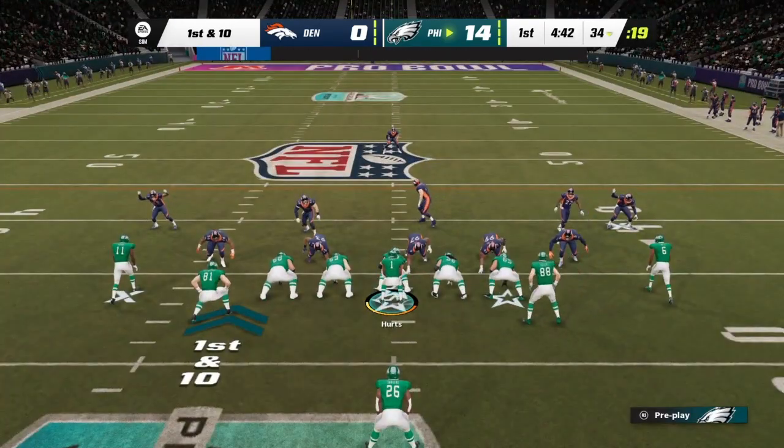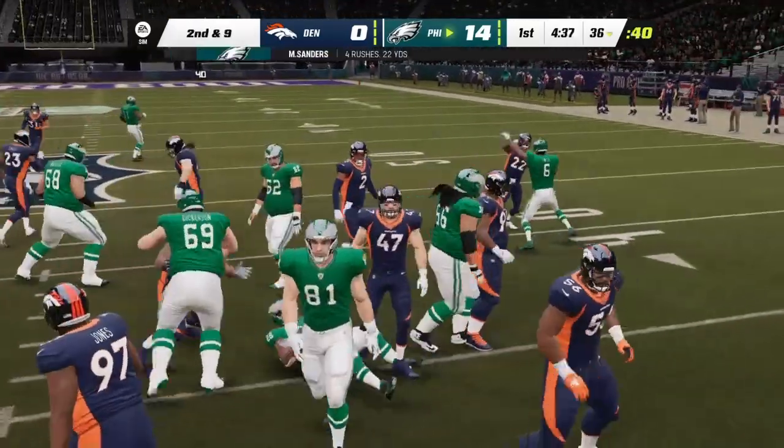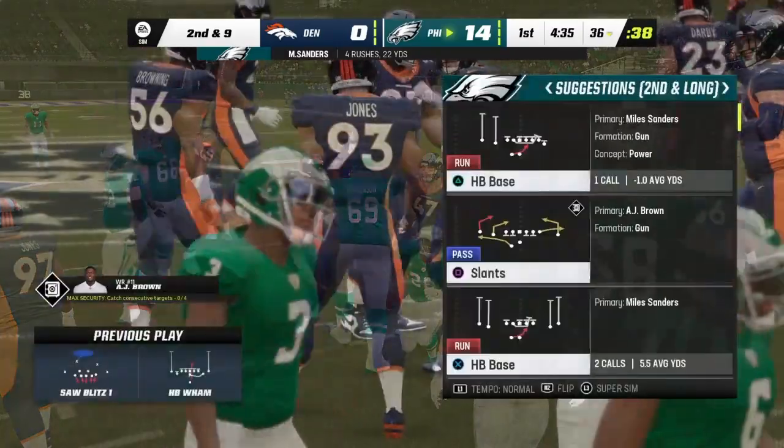Yeah, that's one of the most dynamic positions in football now. The tight ends who can block at the line of scrimmage at the point of attack, and they can also get downfield and catch the football.